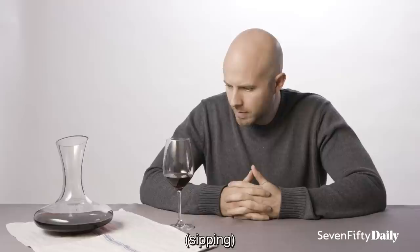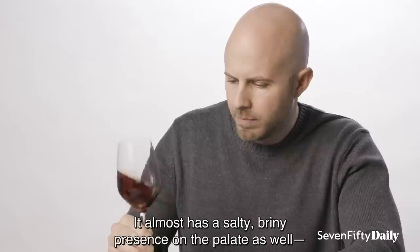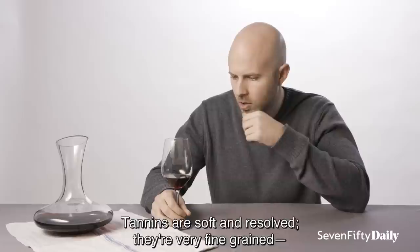Acidity on the wine seems to be about medium plus. There's some tartness there. Almost has like kind of a salty, briny presence on the palate as well. Slight olive tone to it. Tannins are soft and resolved. They're very fine grained. Call it medium tannin. Has a long length, high complexity to the wine.